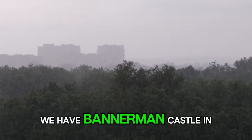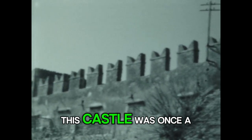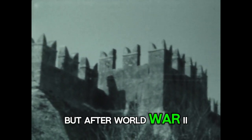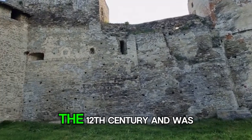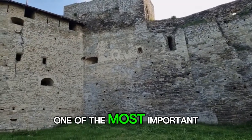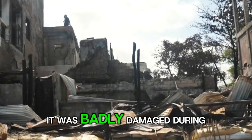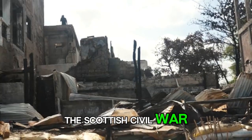Finally, we have Bannerman Castle in Scotland. This castle was once a grand residence for Scottish nobility, but after World War II it was abandoned and left to decay. The castle was built in the 12th century and was one of the most important castles in Scotland, but in the 17th century it was badly damaged during the Scottish Civil War.